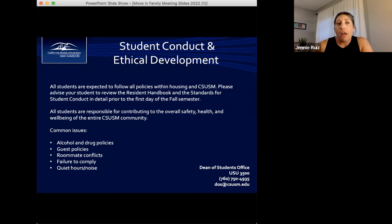Some of the common issues that we see with students living in on-campus housing are things around alcohol and drugs. And there are really specific policies within the housing residence handbook that give a breakdown of what is permitted and not. But it's pretty cut and dry. If a student is under the age of 21, we follow state and local laws and they're not permitted to have alcohol on campus.